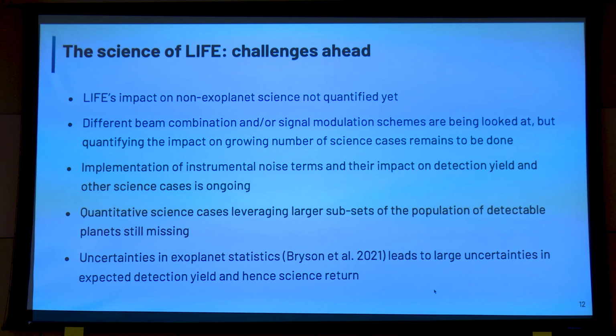And then finally, two points. There was another point that I put down here, but that got lost in the final version of this presentation. One is, of course, the uncertainty in the statistics that we all have to live with. The error bars are actually large if you make predictions, in particular for the small rocky worlds close to the habitable zone. So this is a challenge that we have to face, but I think everyone has to face this.